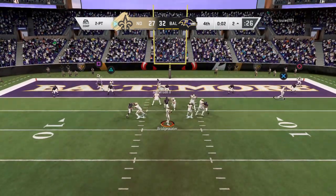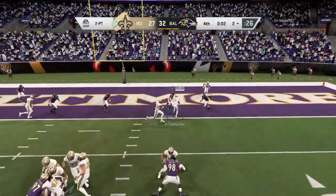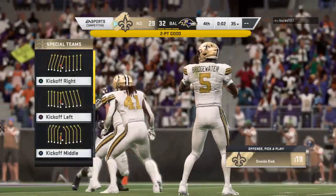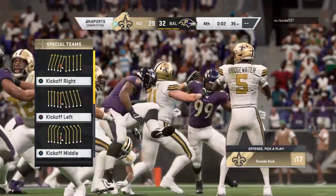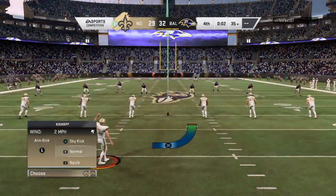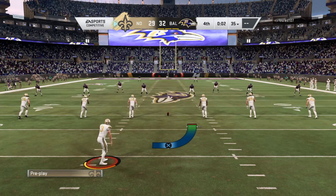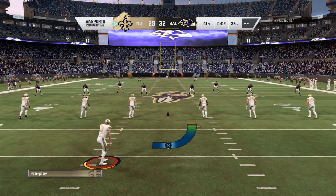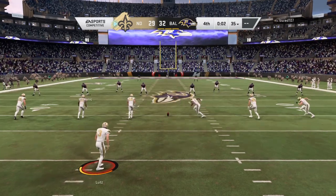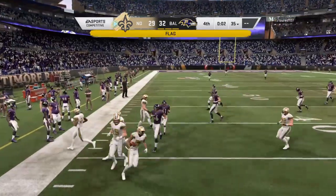One final shot. They'll look to throw. Flushed out right. And he will get into the end zone as a 2-point conversion is successful. And the lead is down to a field goal here in the 4th. Will Lutz set to kick off. This will be taken short.